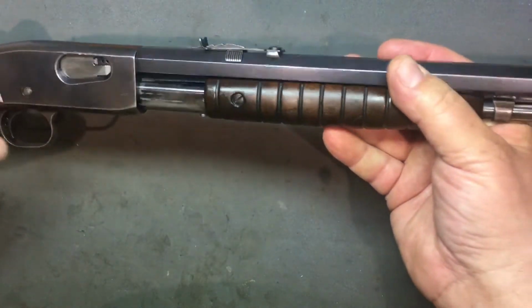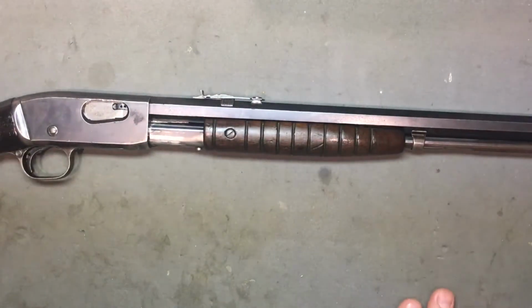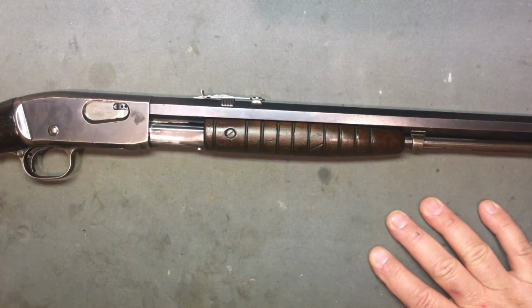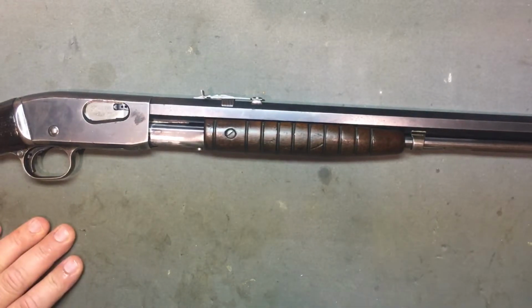Gorgeous. Yep. The person who requested this one was right on the money, because this one is freaking awesome. And I don't blame him for wanting to see it. So that's the Remington Model 12. Annie Oakley's favorite.